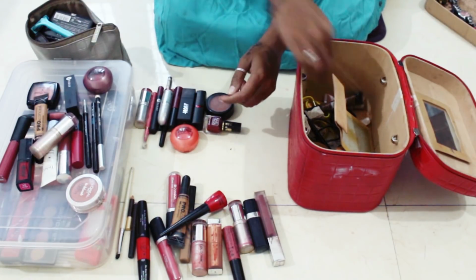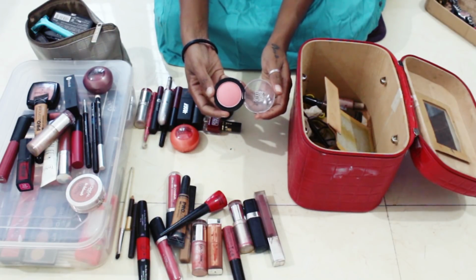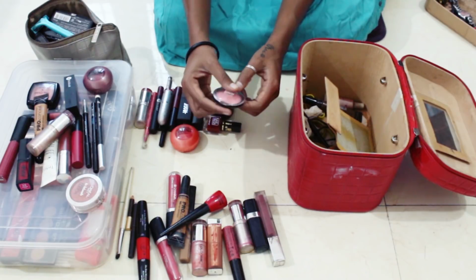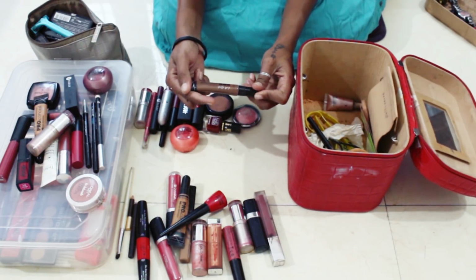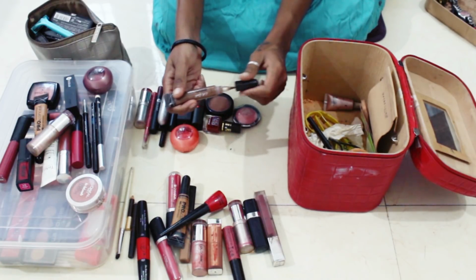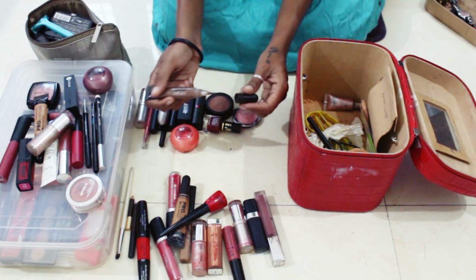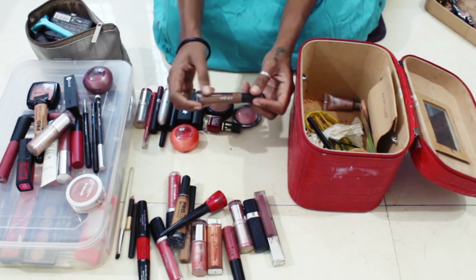And then I have Color Bar lipstick again, really good. I'll just keep this. And then I have Maybelline blusher again with a very pretty peach color. I think it will be really good for fair people. I'll just give this away. This LA Pro concealer, I bought this for contouring. It's really good for contouring because it's a really dark color, but then yeah, I am keeping this because I need this for the tutorials.